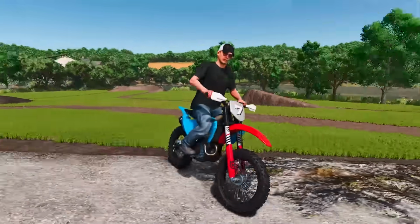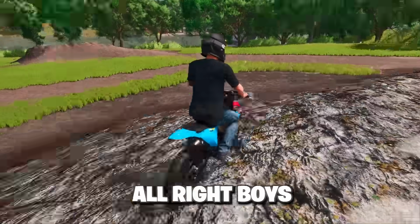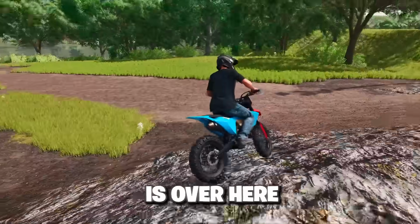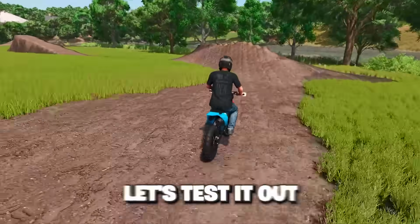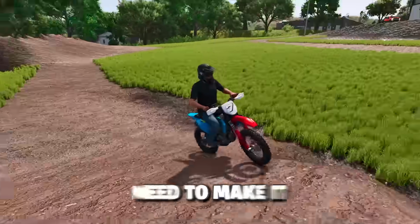All right, we got the American themed. Obviously, we need a helmet. Let's put that on real quick. Looking good. All right, boys. So the start of the track is over here. We're going to start turn 1. Here we go. Let's test it out. All right, turn 1's pretty good. Nope, it's not. We need to go back. Need to make it longer.